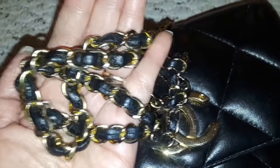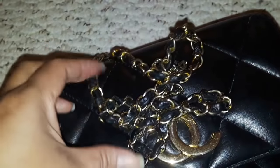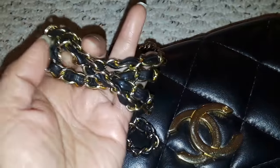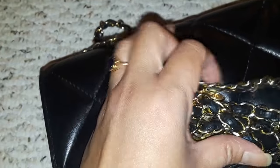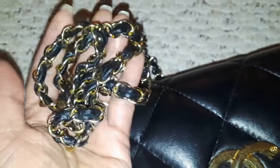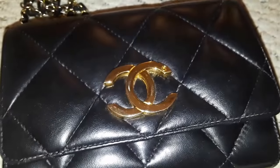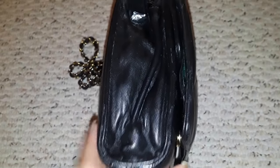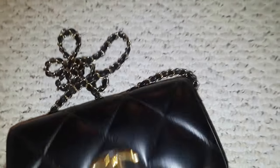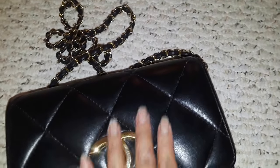But anyway, when I looked at the pictures of real authentic straps for Chanel, this checks out. Okay, don't quote me on this, but I really don't care if this is fake or not. It's really, really good. Okay, so this is the side, and it's just very, very good. It's so soft. It's very puffy though.